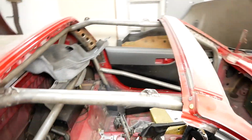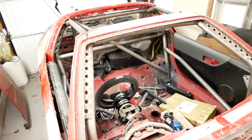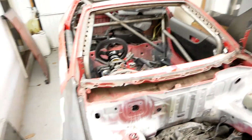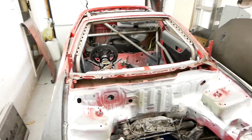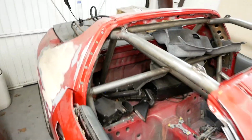Anyway, obviously I had to strip the car completely apart for Matt to put the cage in, and so from there the build has spiraled out of control a little bit. So let's have a look at what I've done. I'll try and be a little bit chronological, but it has been a while since I've done some bits and pieces, so you have to bear with me.